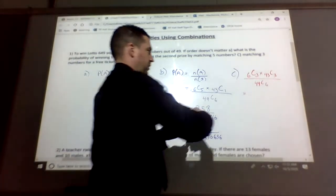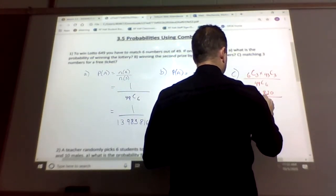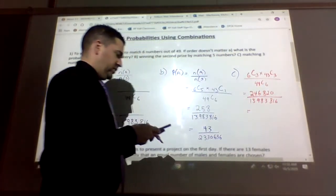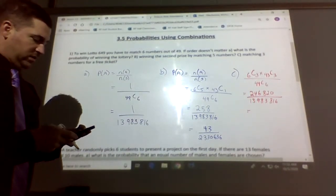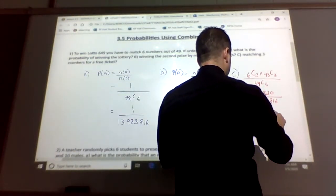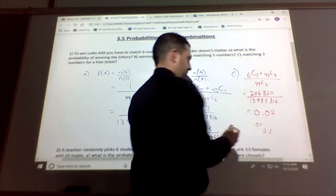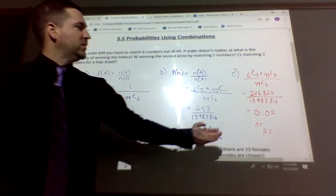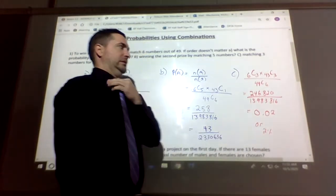So I get 246,820 over 13,983,816. And this comes to a decimal 0.017, or 2%. So even getting a free ticket is actually very difficult. 2%. So if you bought 100 tickets, 2 of them would give you a free ticket. So that's kind of scary.